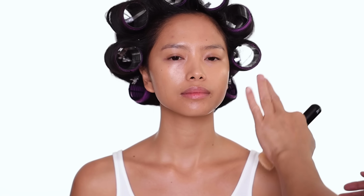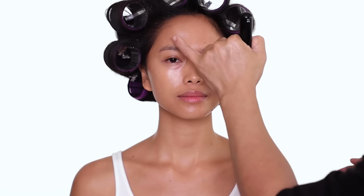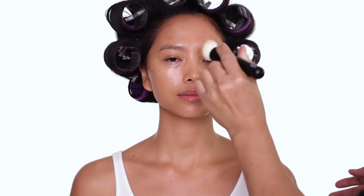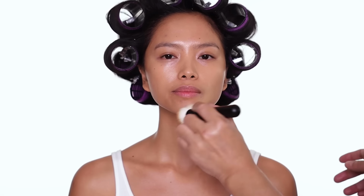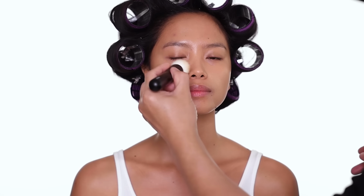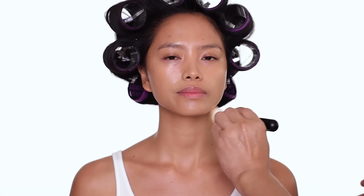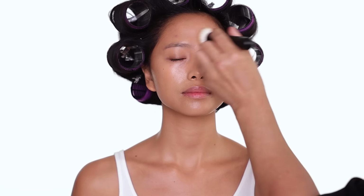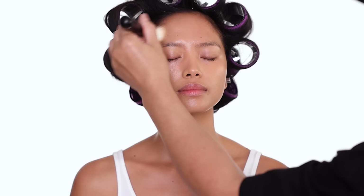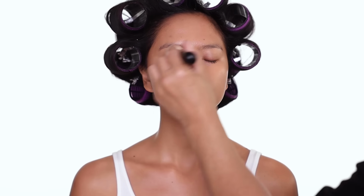Charlene has amazing skin. I'm not gonna put too much on. She just has a little redness, but that's why we cover with concealer. I don't want to cake her whole face up with foundation because this foundation actually gives really good coverage. And you see that I only use a little bit and it's covered really well so far.